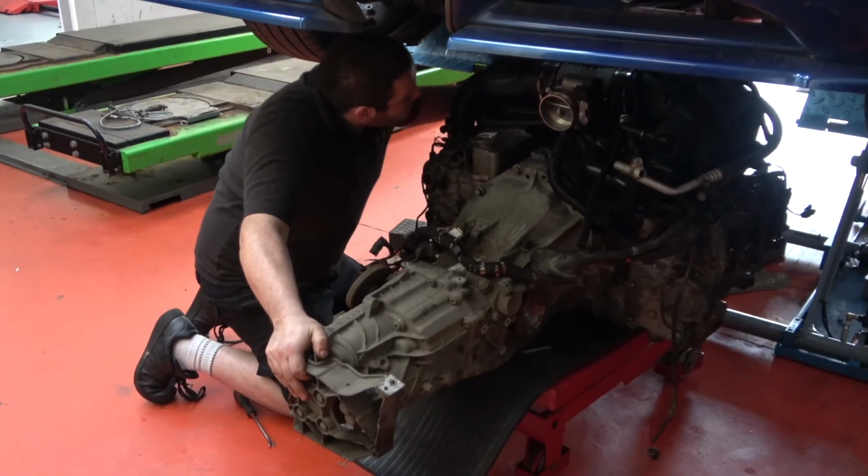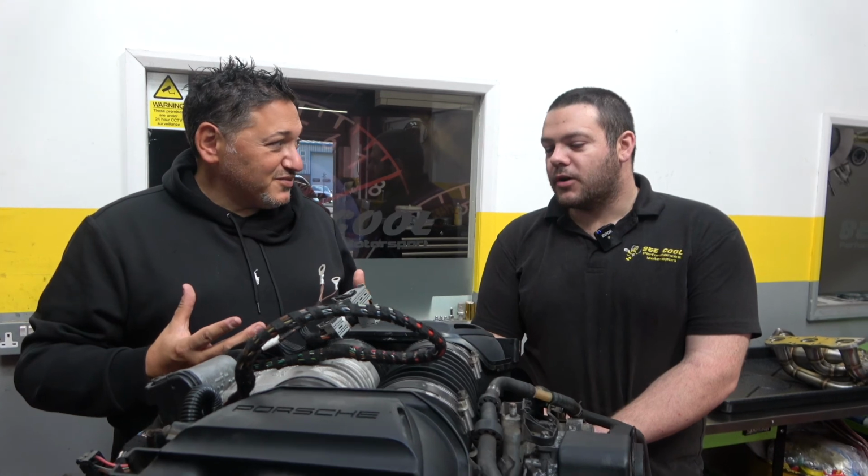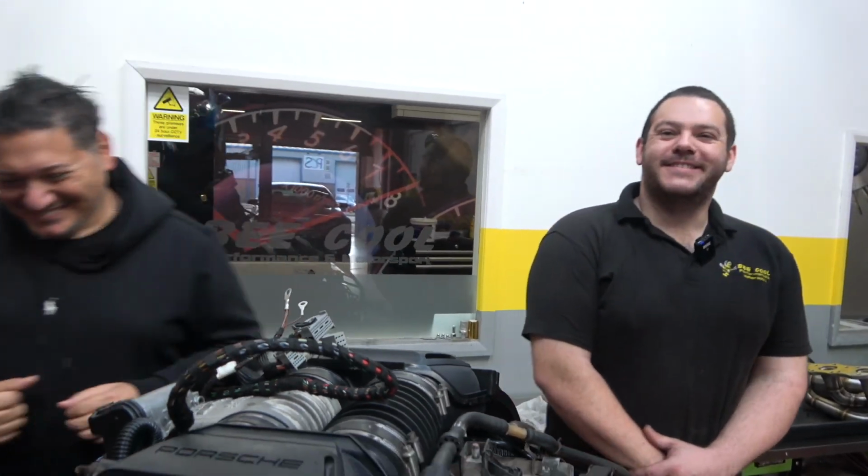So what's it going to perform like? Better than the GT4, hopefully. That's why we're calling it a GT4 CS. Is that Carrera Sport? No, it's a Club Sport. Ciro Special.